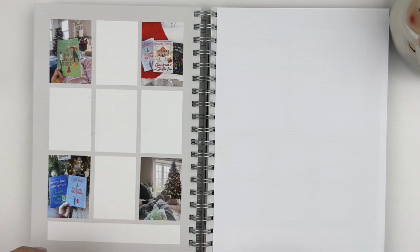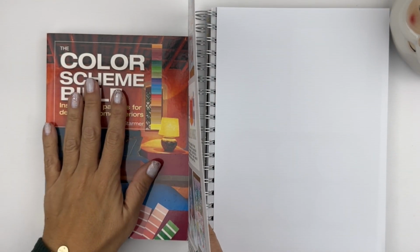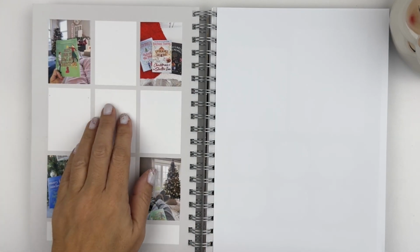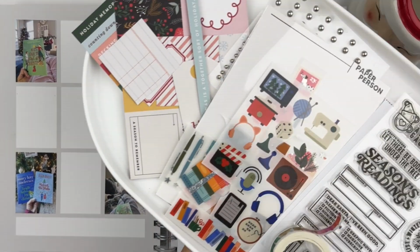Okay, let's get started with the making. So I have slipped a book under here just so that it gives me a nice flat, raised place to stamp on. On the right side, I just put a piece of paper just to cut down on the visual clutter.